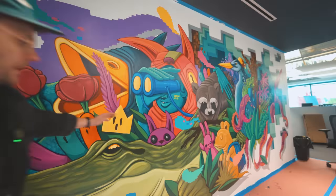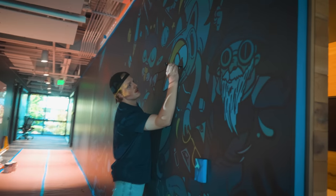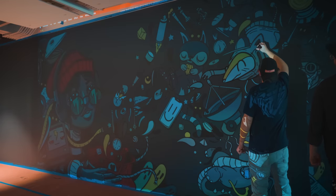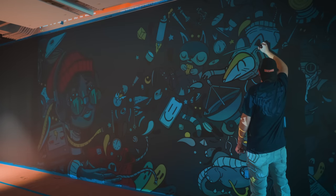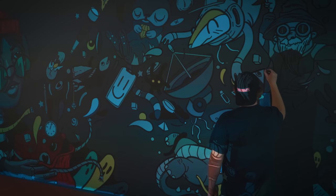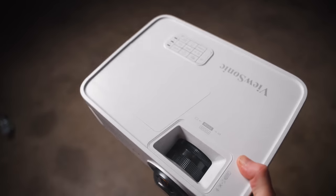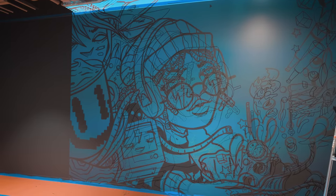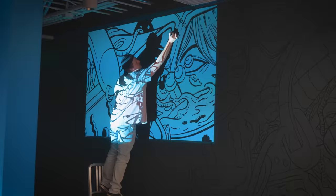So I'm still working on the mural out there, but in the meantime, Nick is gonna be working on getting the lines traced up there. Welcome back to Nick Traces Stuff, everybody's favorite program, where Nick traces stuff. Thankfully in this lobby area, we had a bit more distance from the wall, so we could use the projector we brought to trace the first chunk of the mural. Nick is attempting to line up the drawing with the projection.